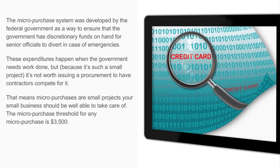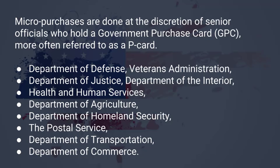The maximum threshold for any micro-purchase is $3,500. It used to be $3,000, but was raised on October 1, 2015. There are a few exceptions that kick in in case of nuclear, biological, chemical, or radiological attack. But as a rule, you can count on a maximum of $3,500.